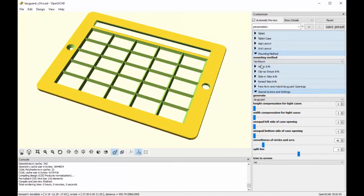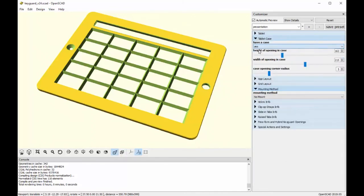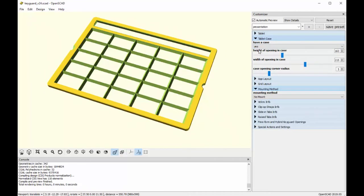But it's rare that a tablet doesn't go into a case. The keyguard I purchased from Keyguard AT was going into an AVAWO kids case. So let's go to the tablet case section and tell the program that we have a case. We now have to tell the program the size of the opening in the case, since that's what determines the overall size of the keyguard. The opening of my case is 163 millimeters high and 215 millimeters wide. It also has rounded corners with a 5 millimeter radius.